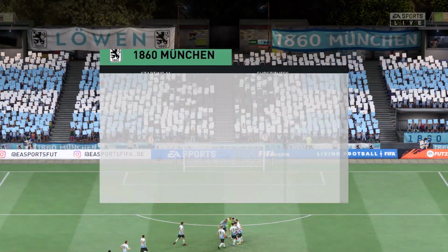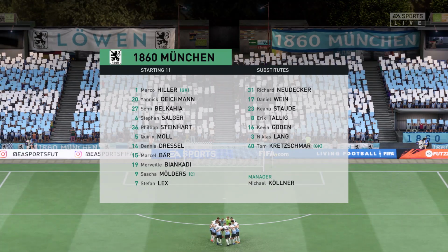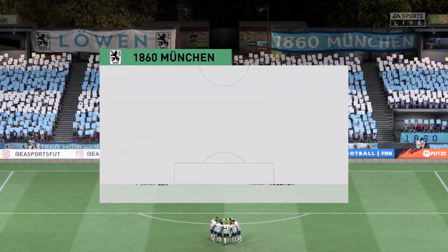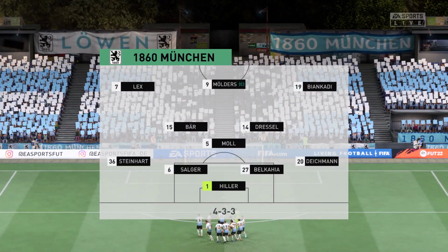The lineup for 1860. Well, it's a 4-3-3 with two out-and-out wingers, but they do vary their movement. They give width, but they also make diagonal runs infield when the ball's on the opposite flank. Their performances will be key today.